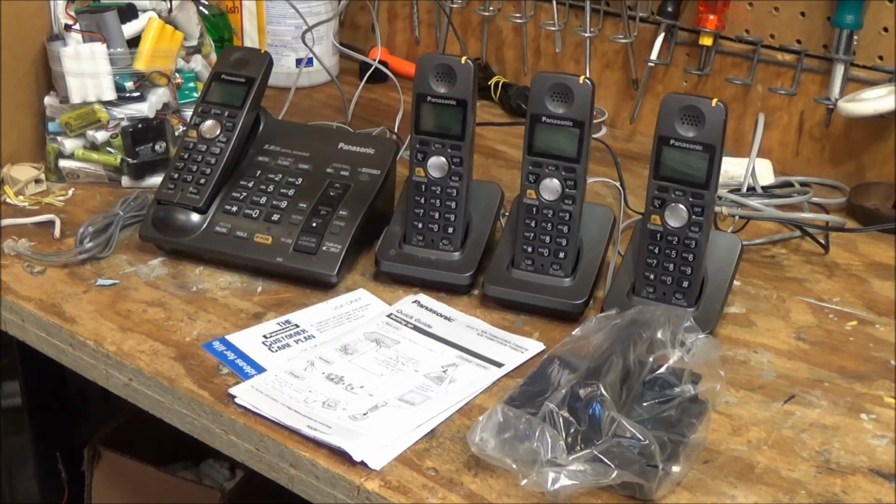Of course, you know, some of the very early 900s were good quality as well, but these were particularly good quality. They lasted a long time, and they were just overall good phones. I do have the box for this set. Let me grab it.